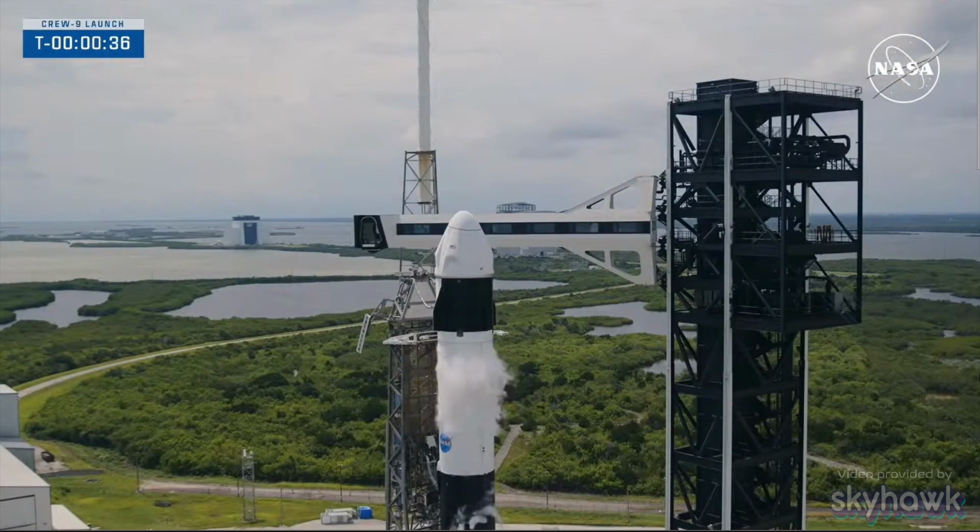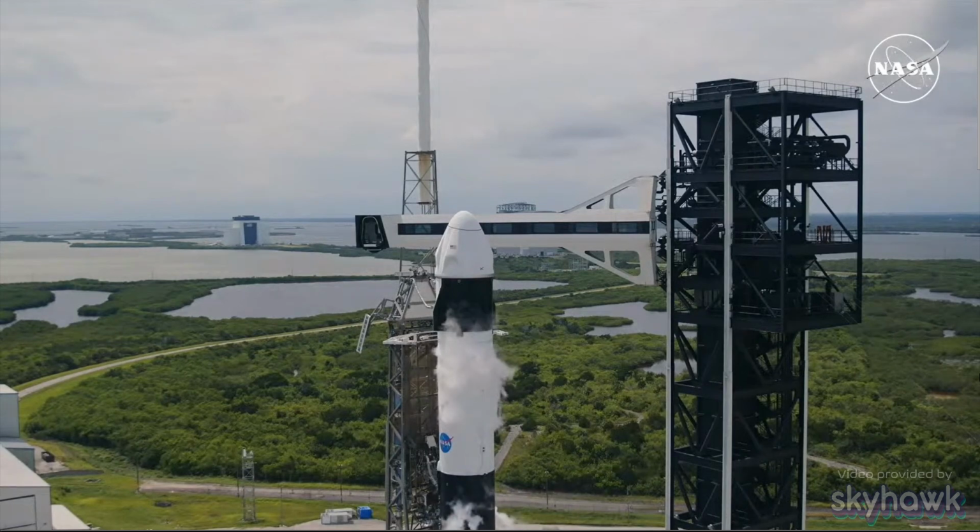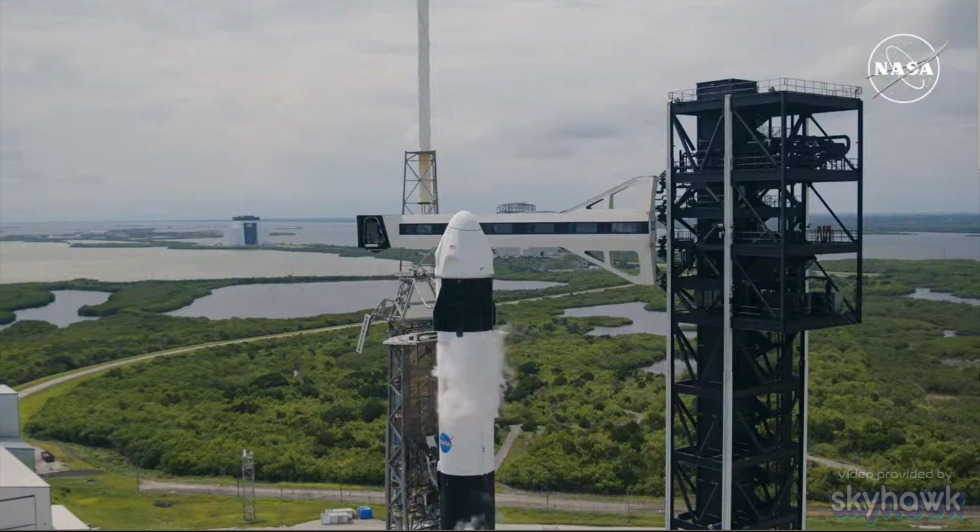Freedom is go for launch. That's our final go for launch. SpaceX reporting go and the crew reporting go. 30 seconds. Standing by for the first launch of humans from Space Launch Complex 40.